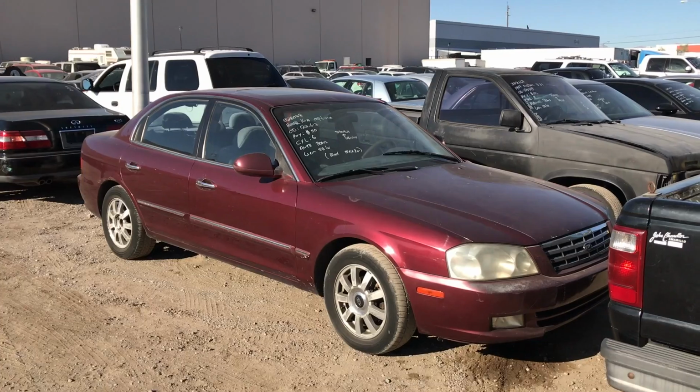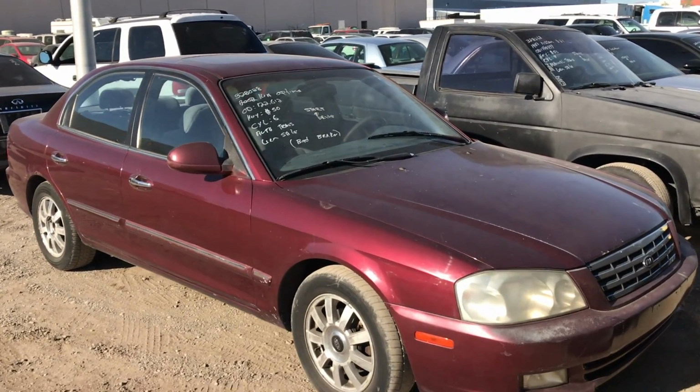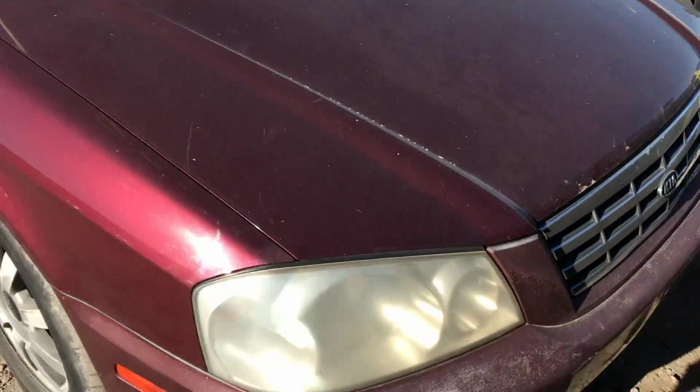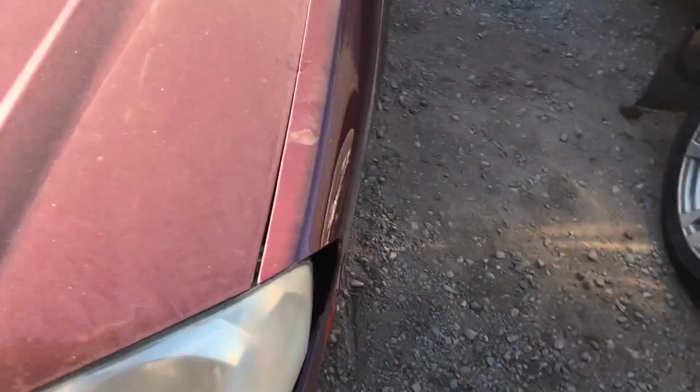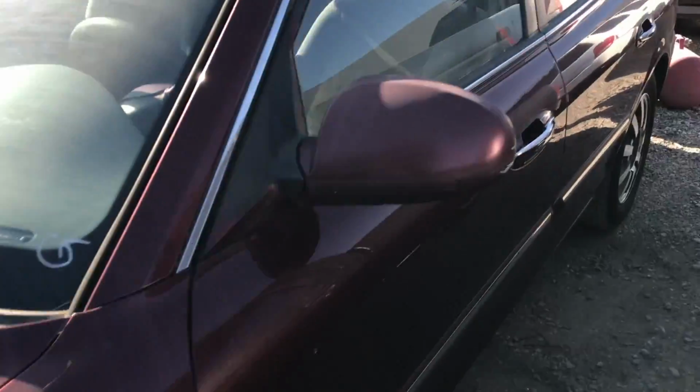We have an '02 Kia Optima here with 122,000 miles. The mileage seems low and the car seems good, so let's check it out, man. Got a little faded paint. Got a little gappage there. Nothing too crazy though. If we take a look at the inside, the body's got a little damage right there.